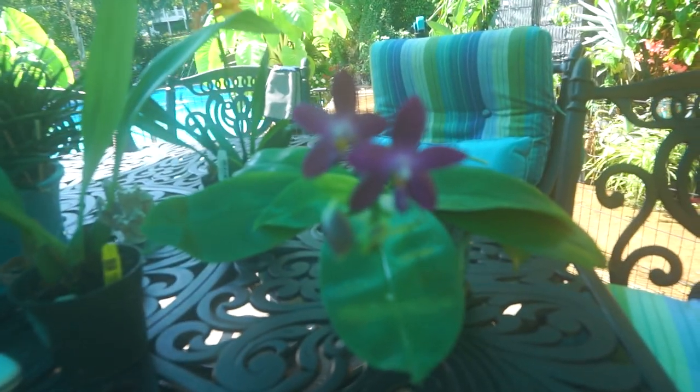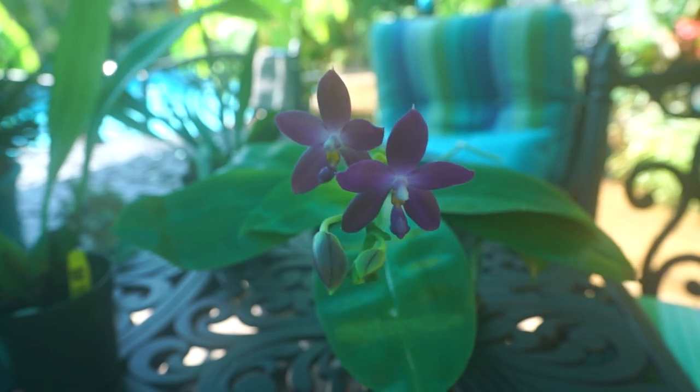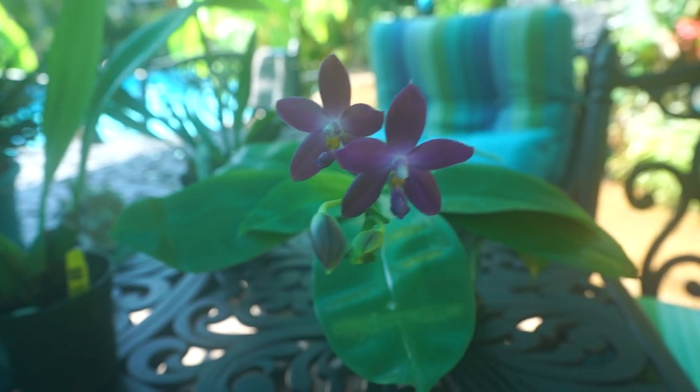So there it is. There are the orchids, looking pretty. I think my lens is starting to fog up again, which I don't understand because I just spent forever waiting for it to defog.